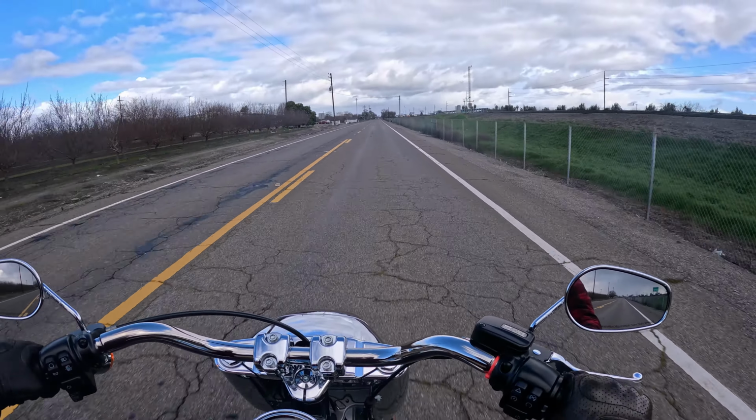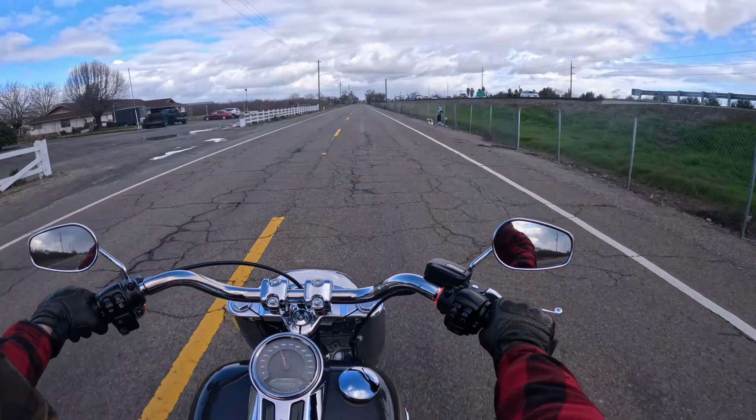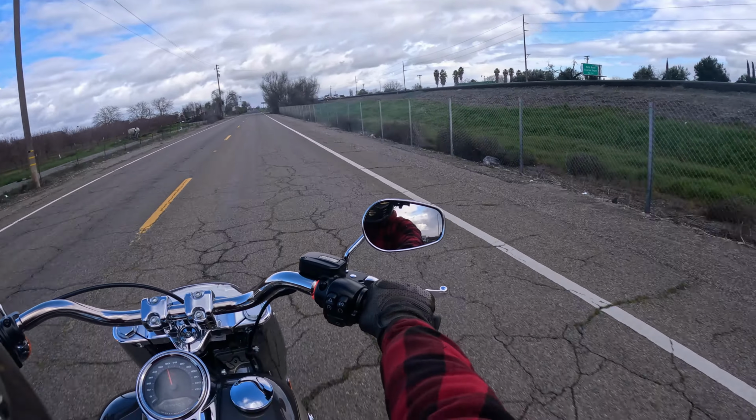I'm not over the fuel tank. I'm not completely stretched out. If I hunch my back a little bit and I lean back a tad bit, my arms straighten out. But man, the bike feels great.